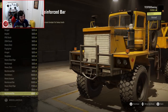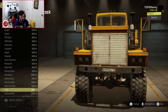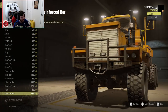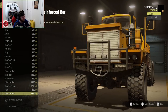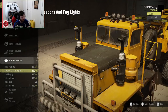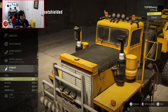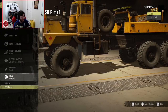Now, we can do a little bit of extra weight up here on the front. I'm not sure how much extra weight we actually need, but the nice thing about it is that it's not really weighing us down all that much, and so I may actually go ahead and do it. Although, that bumper setup doesn't really fit the front end of this thing all that well, so I'm kind of going back and forth about it. You know what? I think we'll be fine without that setup, and then up top, we're going to do probably beacons and fogs. And then let's see, what do we want to do for an exhaust setup? Definitely a muzzle exhaust. That looks amazing.